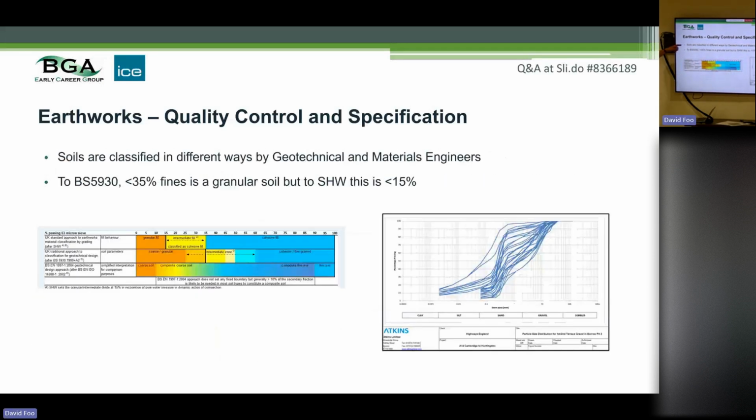One of the other problems we have, of course, in the UK is there is a difference between what geotechnical engineers call fine soil and what materials engineers call fine soil. Because if you look at the standard specification, granular fill has to have less than 15% plain silt material in. If you look at BS 5930, it's 35%. So you may go out and classify a material from a borehole or a trial pit, as you would do as a geotechnical engineer, as a granular material. But a materials engineer wouldn't think it would be because you're not in this zone, you're in this zone here.